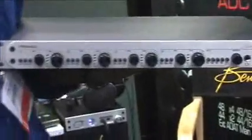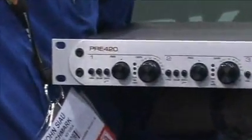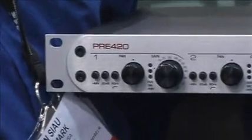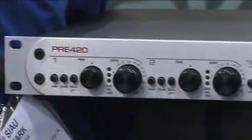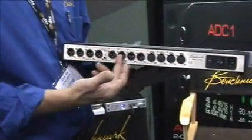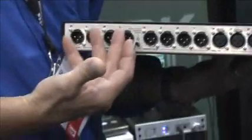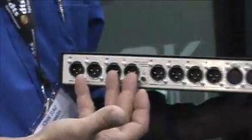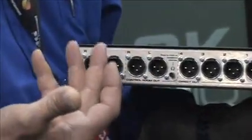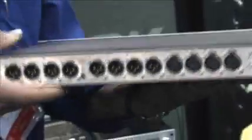It's got some rather unique features for the purpose of making high-quality stereo recordings from up to 4 microphones. It has, of course, direct outputs on each of the 4 channels, but in addition to that, we have a solo bus, 2-channel solo bus, and a 2-channel stereo mix bus.